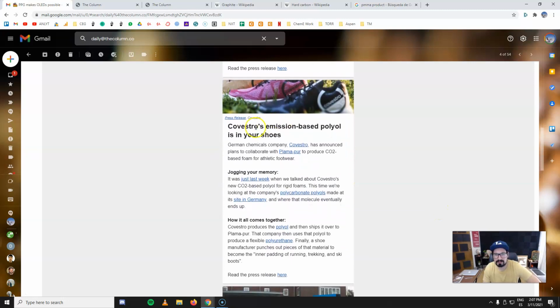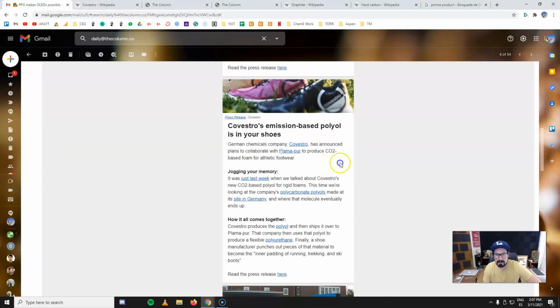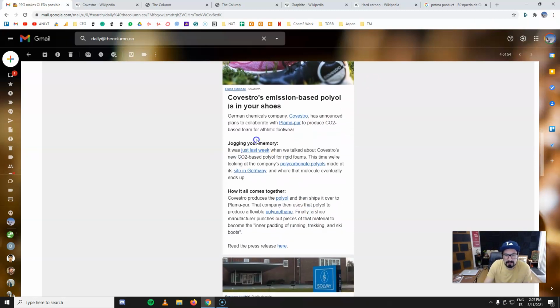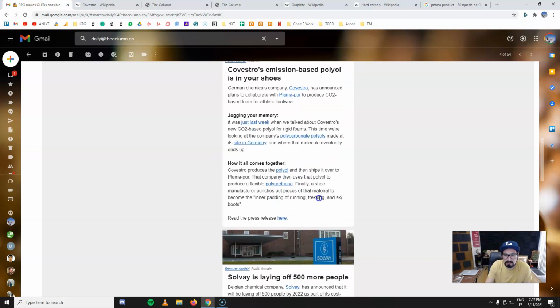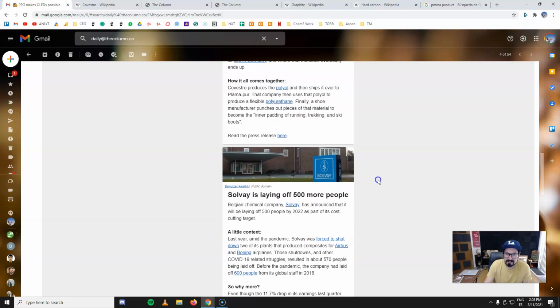Let's see Covestro. This company sounds very familiar. Yeah, polyurethanes. German chemical company Covestro has announced plans to collaborate and produce CO2-based foam. So that's great. CO2, remember this crisis of CO2 in the ambient environment. We want to decrease CO2. So whenever you find a product which requires carbon dioxide as a raw material, that's always great. Jogging your memory, it was just last week, Covestro's new CO2. Okay, so essentially they're going to be producing carbon dioxide based materials for your shoes. Well, sounds interesting.